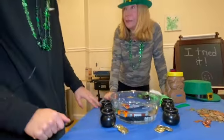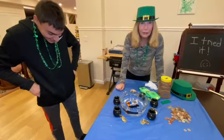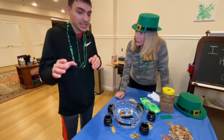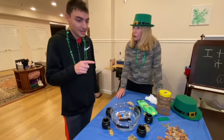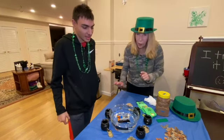Is 8 less than or more than our pennies? Less than. Lots less than. Good. Well, actually, the funny thing is, 16 minus 8 is 8. Oh, that's brilliant. So we only added half as many coins. Oh my goodness.